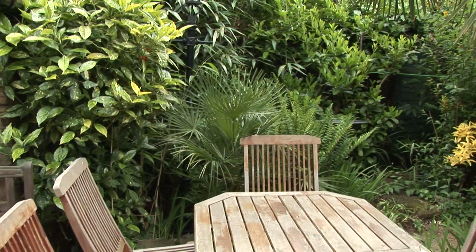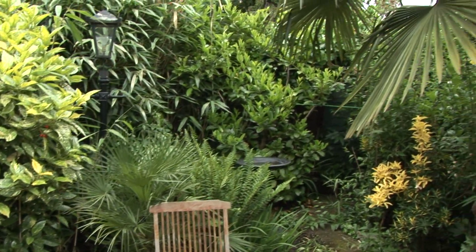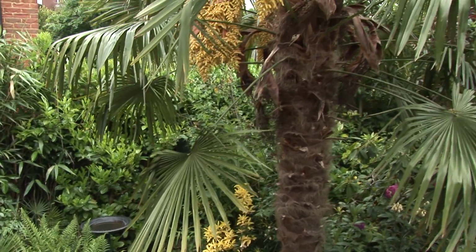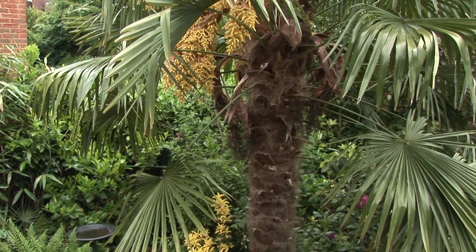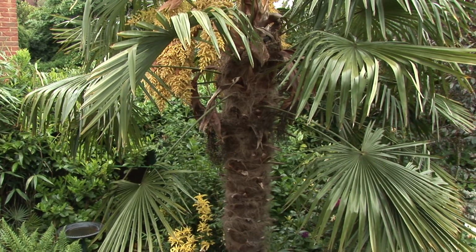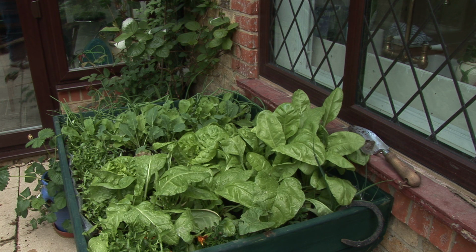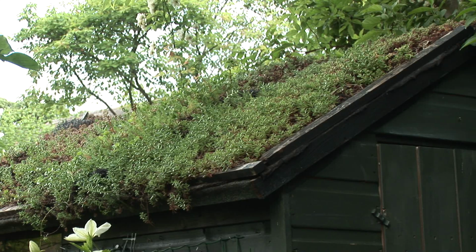We also have a date palm, which always seems to shed its dates because the weather just doesn't hold up for it. This year the addition was a conservatory and the new idea of the growing box. We also last year put in a living roof.